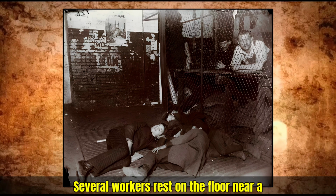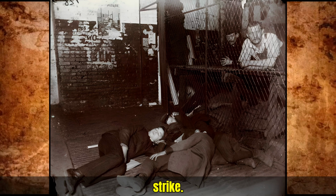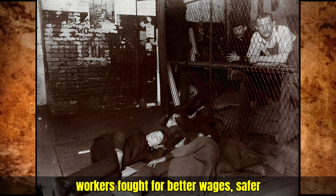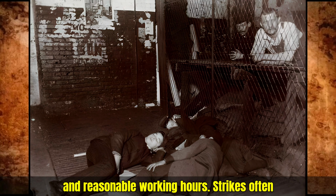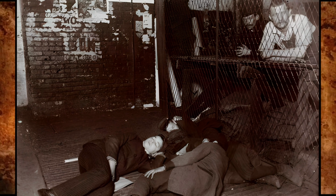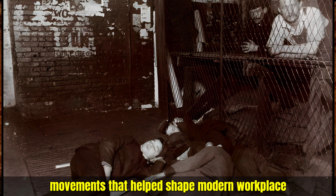Several workers rest on the floor near a fenced area, likely during a labor dispute or strike. Throughout American industrial history, workers fought for better wages, safer conditions, and reasonable working hours. Strikes often involved long periods of waiting and uncertainty. This image reflects the human side of labor movements that helped shape modern workplace protections.